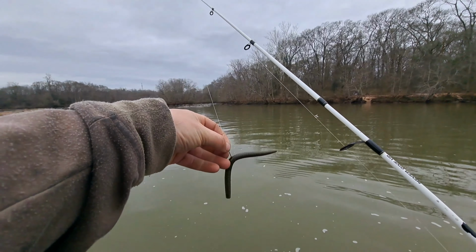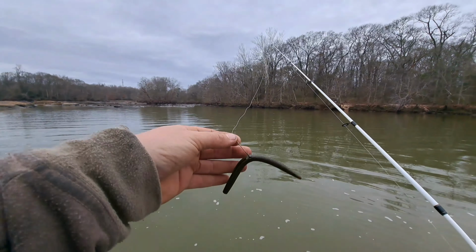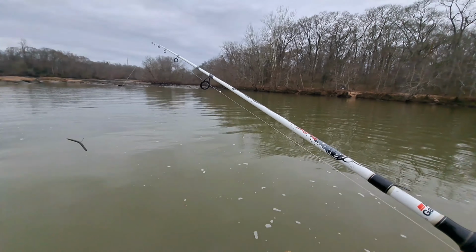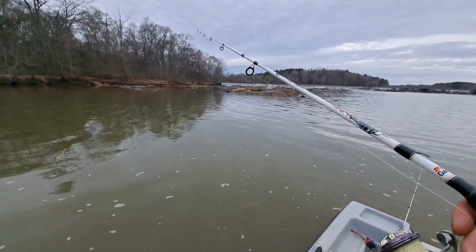Nothing on the jig, so I'm going to the trusty old wacky rig Yum Dinger, green pumpkin. It's never failed me. Let's see if these river bass like the wacky rig.